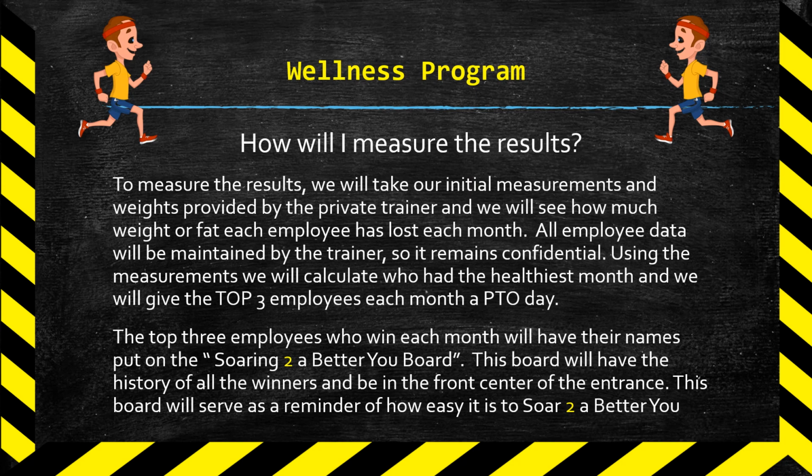With there being some amazing awards within our program, those awards are costly, so it's important and crucial that we make sure we measure the results right and the right people get the right rewards. So to measure the results, we will take our initial measurements and weights provided by the private trainer, and we will see how much weight or fat each employee has lost each month. All employees' data will be maintained by the trainer, so it remains confidential.